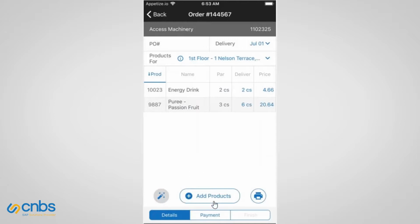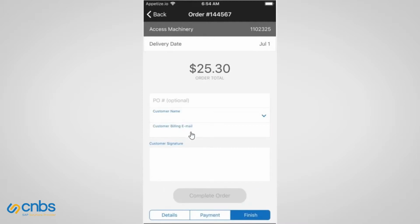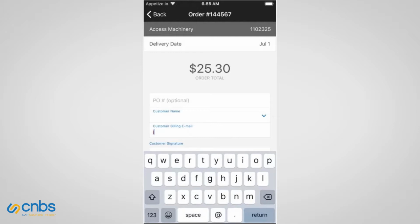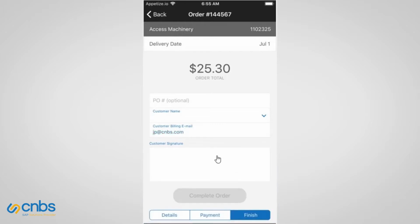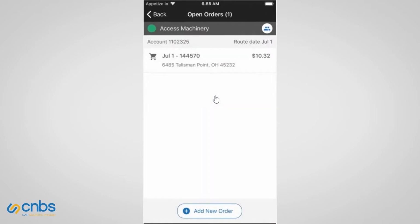Then if we needed to, we can go ahead and actually process a payment on site with the customer, and we can choose to either do credit card, or they can be invoiced and then billed to the account, and then we can essentially go ahead and finish the order here. So we'll go ahead and add this. Then if we need to sign, we can sign here, accept our signature, and complete the order. And then that lets us know that the order was placed, and that's done.